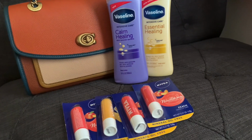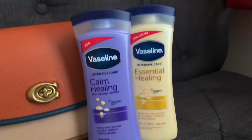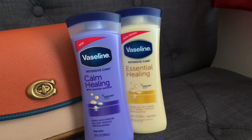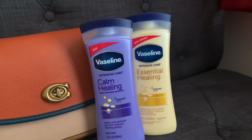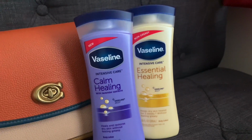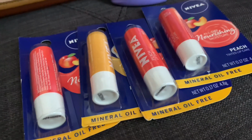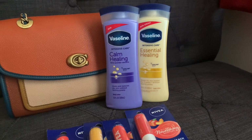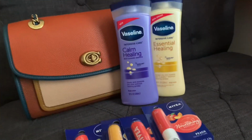If you have the paper coupons for the Nivea, you can still do the Vaseline because those are digital coupons in the Dollar General app. So you can still do the Vaseline. If you don't have the paper coupons, you don't have to do this. But if you do, you can do this deal together, and it will cost you $4 pre-tax.